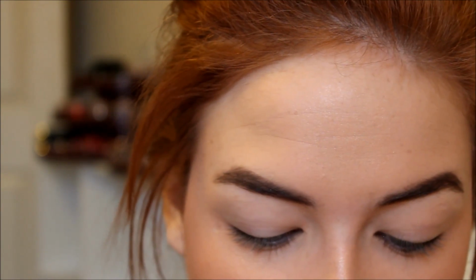And basically what I do is I just take my finger and I just tap it on my lid. And it doesn't have to be precise because I'm not going to use any other color but this. I'm actually just going to blend it out, and it really makes a pretty soft transition color into the crease. I'm basically just going to tap that all over my lid and blend it out with the Real Techniques base shadow brush. This is a really nice blending brush.